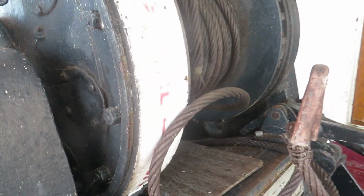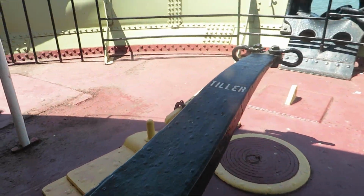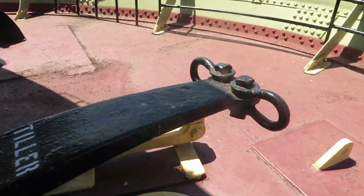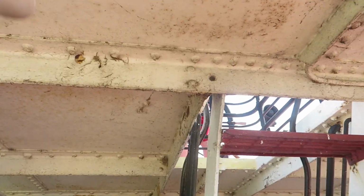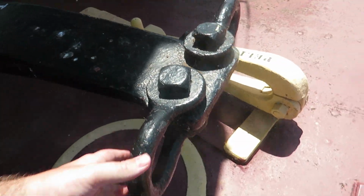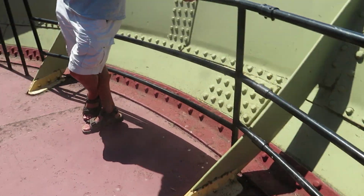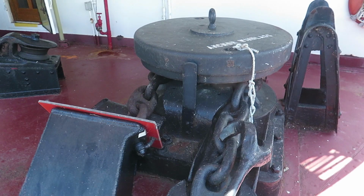Winch. Hang on a second. Okay, guys. That wheel up there, if that didn't work, so they had three options. If they had the Pilothouse wheel, if that didn't work, they had that wheel up there, and if that didn't work, what they would do is connect mooring lines here, and that would manually turn the rudder. There's the anchor windlass.